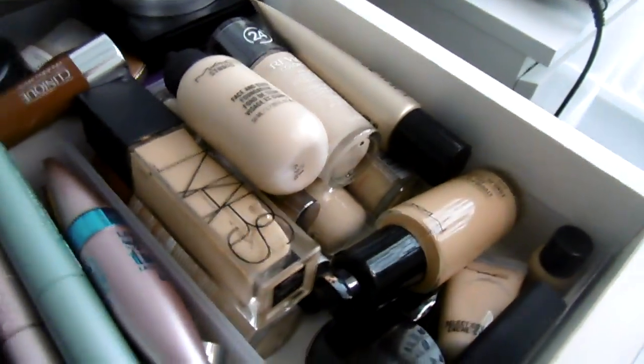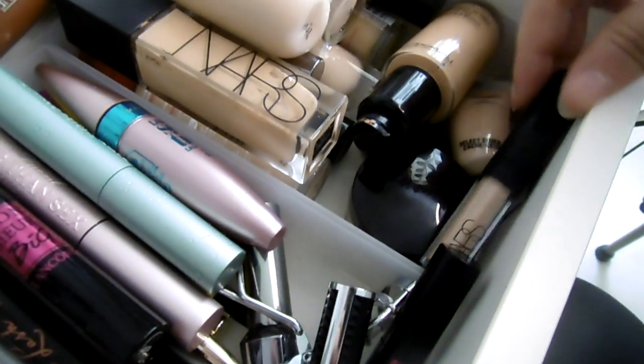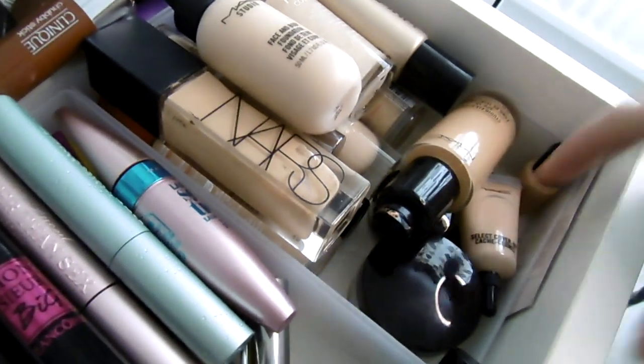Alright, to the fun stuff. Yep, again, a lot of foundations. I keep some concealers down here. This is a tiny little NARS one. I've got a load of testers as well as Select Cover Up by MAC, which is rubbish.